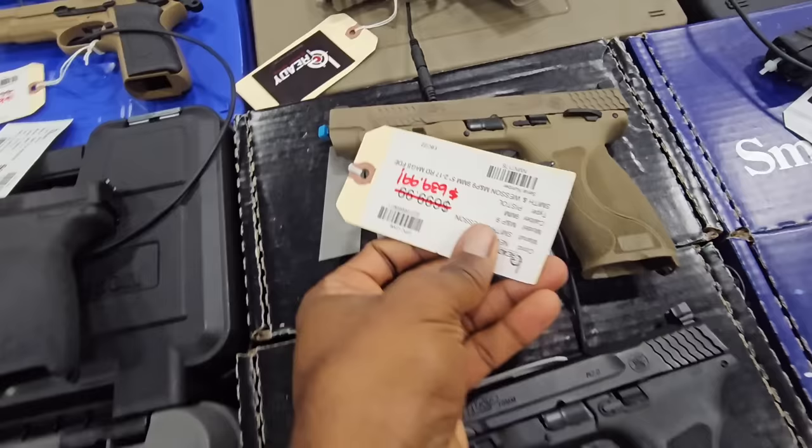We got one crossed out, 15. So they might have marked this one down. IWI Galil, this one is chambered in 5.56. And that one is, got another one, 18. This is probably 5.56 too. Yep, 5.56.